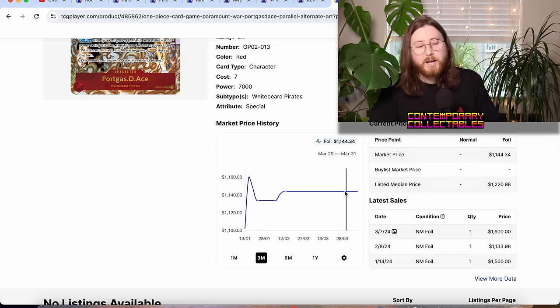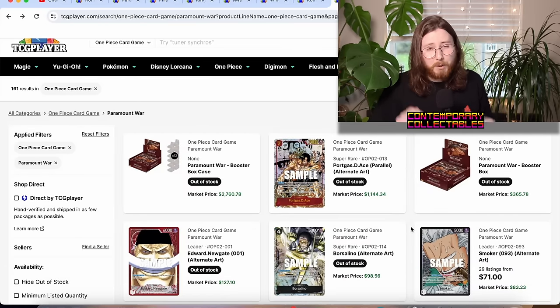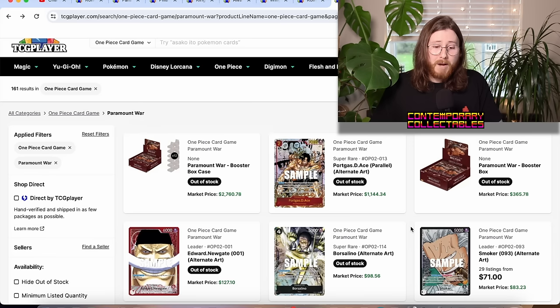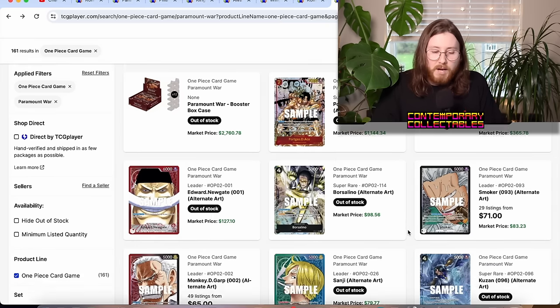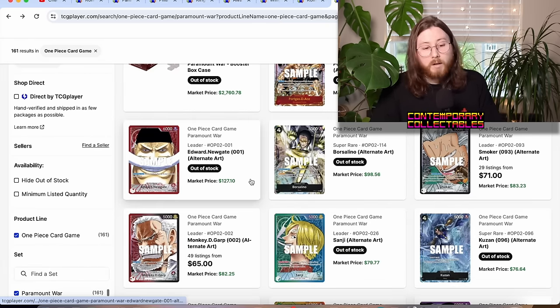Not many buys putting in for this card just because it is so expensive. I think if people are buying this card, they're probably buying it slabbed, or they're buying it on eBay where they can get a little bit more pictures, a little bit more information about the card that they're buying. I always think buying really expensive cards from TCGplayer is a little bit of a risk. Anyway, that's just my opinion.